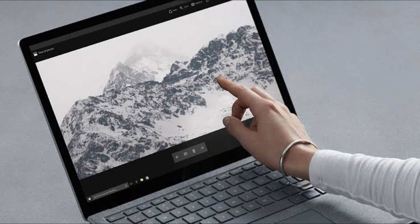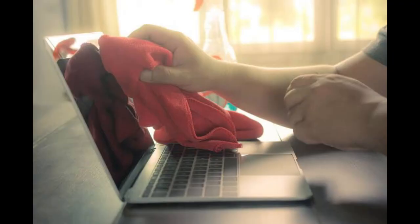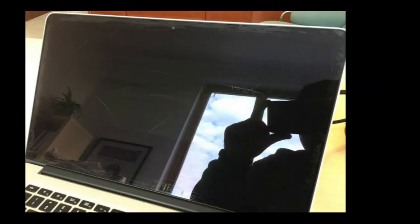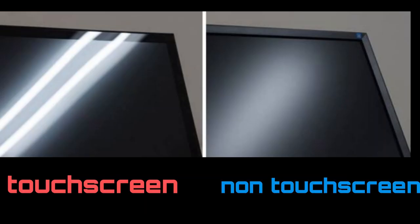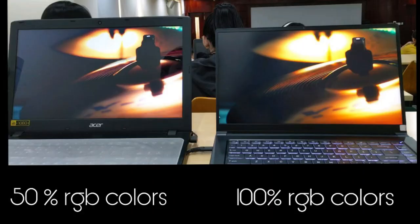And another one, touch or non-touch laptops. I mostly prefer a non-touch laptop because touchscreen laptops get scratches from always touching, and they are reflected by room lights. The screen must have 95% RGB colors or more to look perfect and have good color variants.